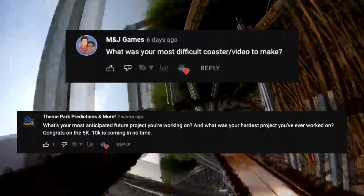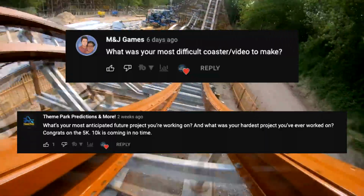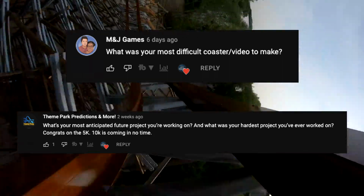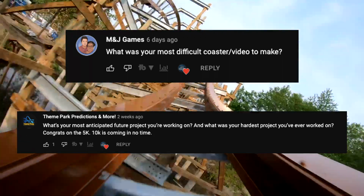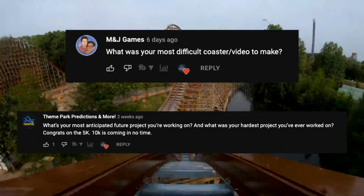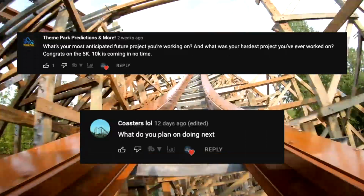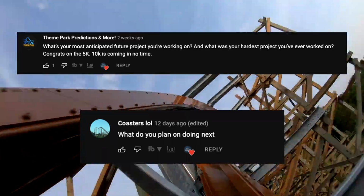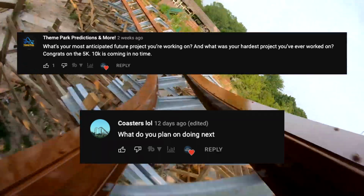What's the most difficult video or coaster to make? I would probably say the Tutatis recreation, because I had to redo the layout a few times just to make sure it was as accurate as I could make it, and the supports were also pretty hard to do as well. Most anticipated future project? Well, I'm going to do some RMC conversions of some wooden coasters where there's no way it would possibly be RMC'd, but it'd be really cool to see what it would look like.